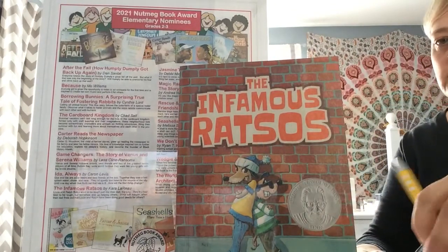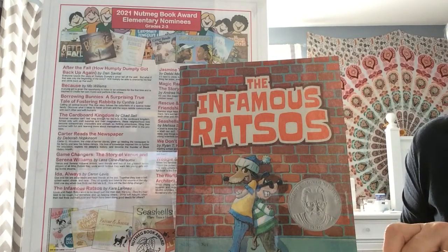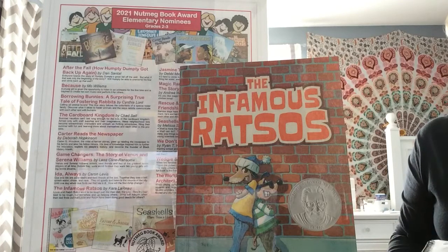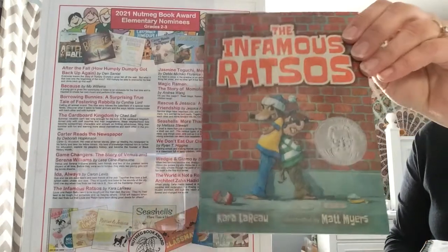I'll read you the little blurb about it. It says, Louie and Ralph Ratso want to be tough just like their dad, Big Lou. They try their best to be tough, but somehow end up helping others. What will happen when their dad finds out that Louie and Ralph have been doing good deeds for others? So it's kind of funny. They try to be really bad, but it just doesn't work out. So that is Infamous Ratsos.